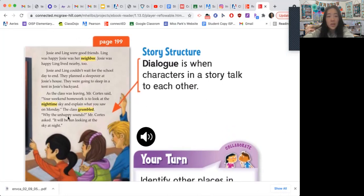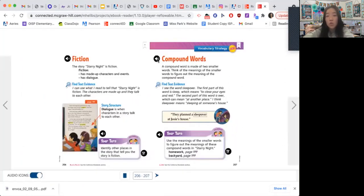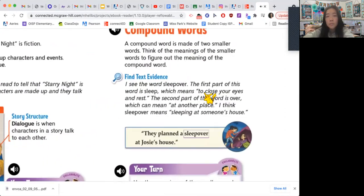And so you can see here, "Why the unhappy sounds?" Mr. Cortez asked. "It'll be fun looking at the sky at night." So when there's dialogue where people are actually saying words and it's in quotation marks, you then know usually it is a fictional story.